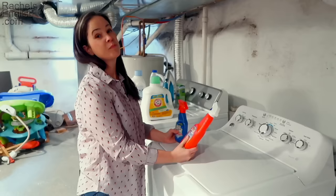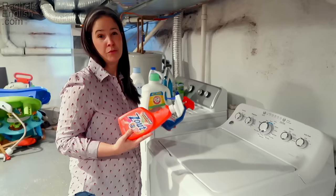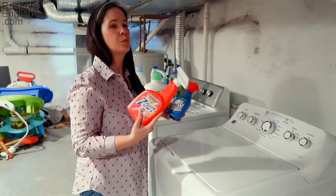I think usually when I refer to this, I just refer to the brand. Like, David, I think we need more Zout. Is this Zout or Z-Out? I don't know. Spray and wash, stain stick, OxyClean, Max Force. You gotta have a variety. So for the dryer, you have a couple different options.